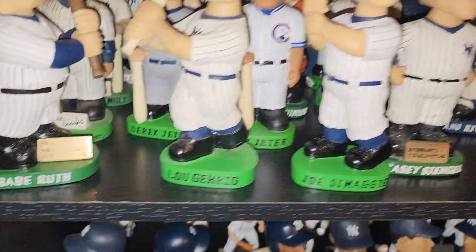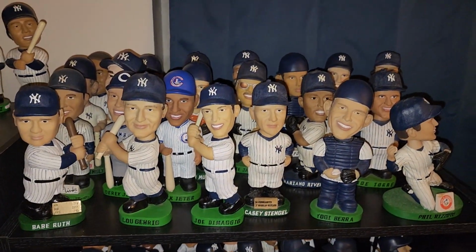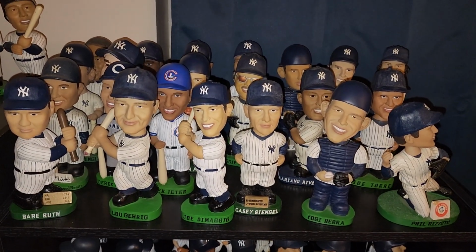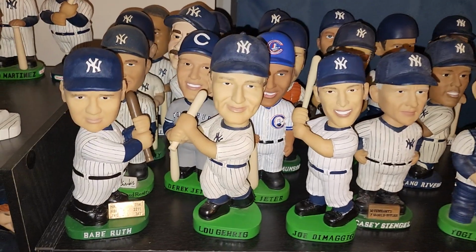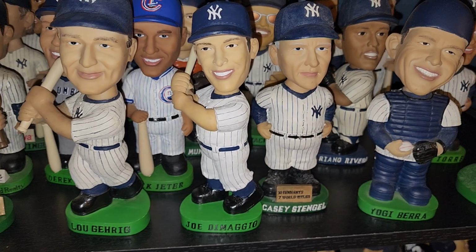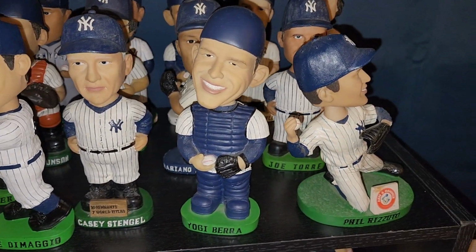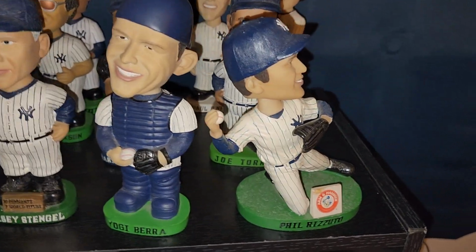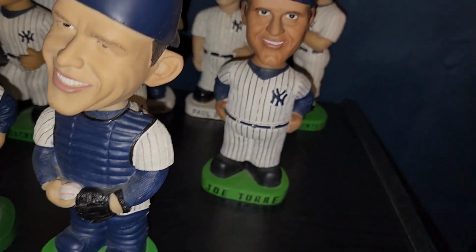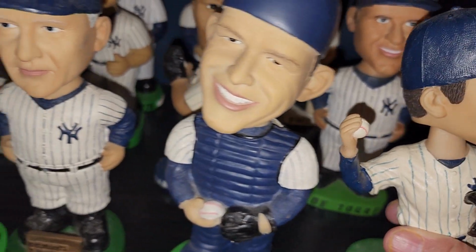And on the top is the rest of my bobble nobbles, which I love. These are my favorites. This is when I first started collecting bobbleheads. These were the bobbleheads I started collecting. So you got Babe Ruth, that's a retail one. Lou Gehrig is an SGA. Joe DiMaggio is an SGA. Casey Stengel's a retail. Yogi Berra is an SGA. Phil Rizzuto is an SGA. Then you got in the back, the Joe Torre is a retail. The white Joe Torre base is an SGA.